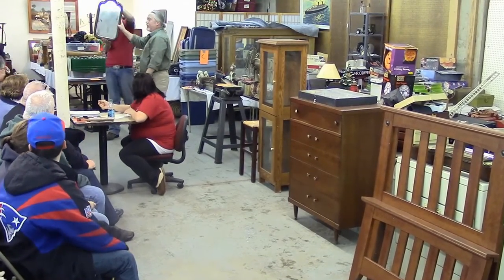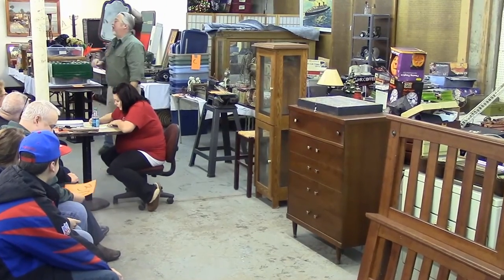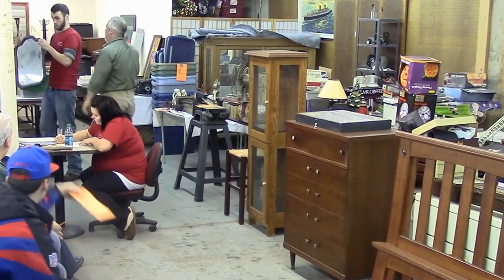And how about this mirror? Like what you see? I'm pointing right over there. $5 there on that. 5 now 7.5, 5 and 7.5. So $5 to 31. 31 is the buy.